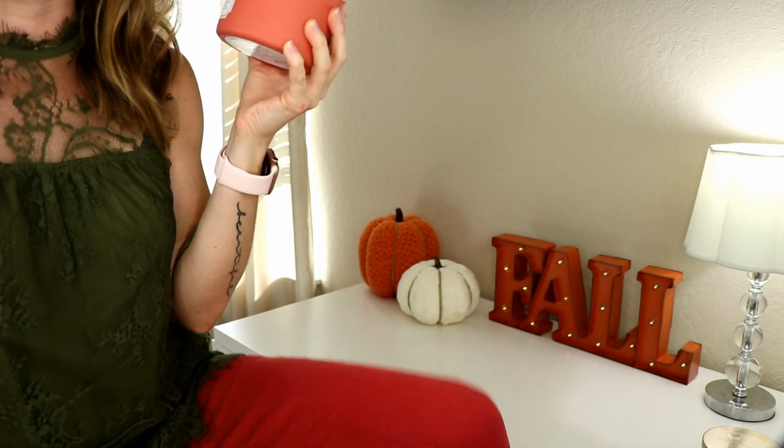In fact, I'm still using the Chestnut and Clove bulb from last winter in my kids' bathroom because I just love it. So I actually bought two of these, and I really like the color on this. It's like a very nice muted terracotta, which I think is a lovely, lovely fall shade. It matches my pants, okay? My pants are like a more red brick version of a terracotta, but equally gorgeous.